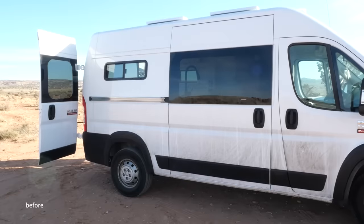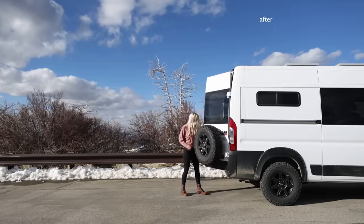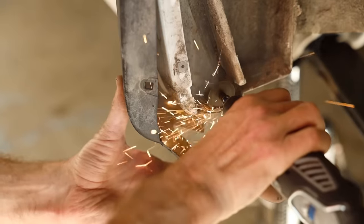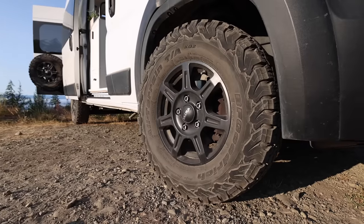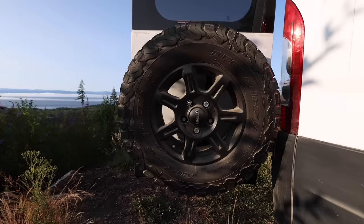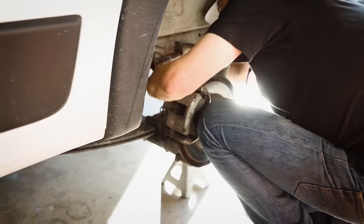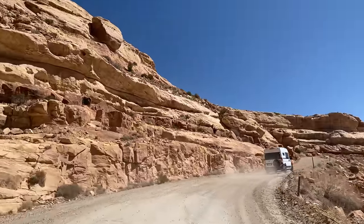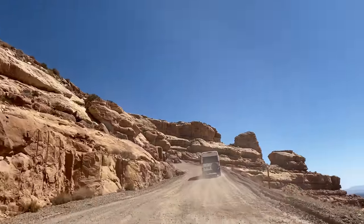But after a year and a half, I finally opted for an upgrade from the awesome team over at Landed Gear in San Diego. They custom cut the rear wheel well to fit new BF Goodrich 245 KO2 tires and new wheels and rims. They also added their flagship tire mount here in the back and swapped out the factory suspension for Sumo suspension springs.